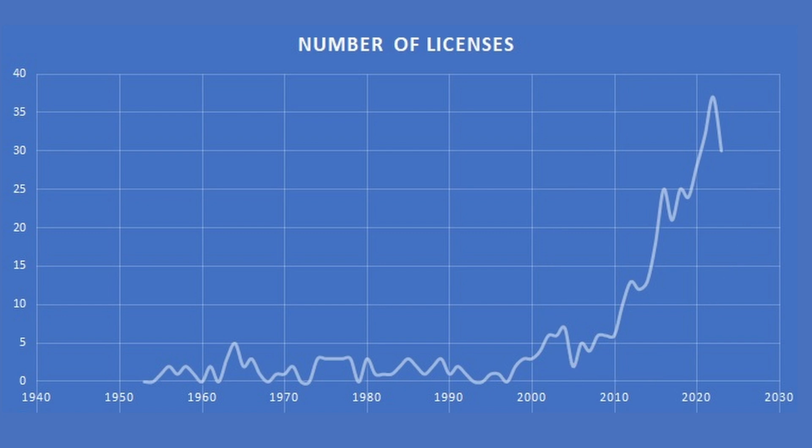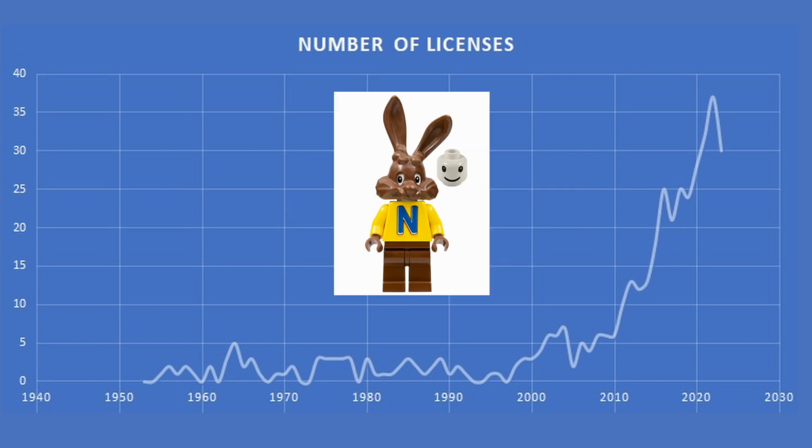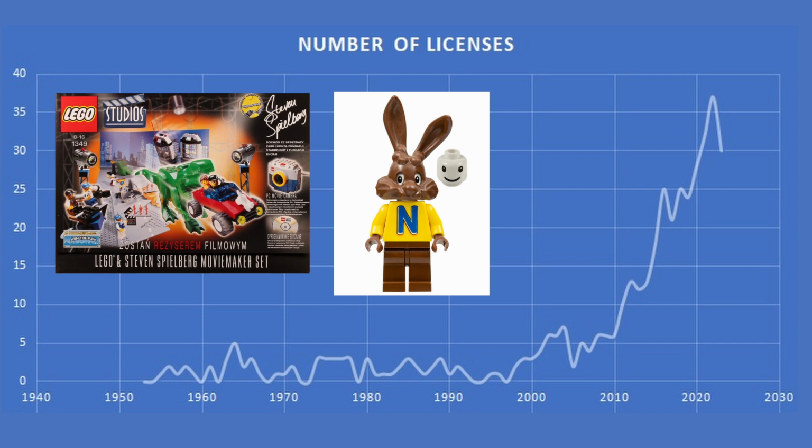These licenses include sets like Star Wars and Harry Potter and some of those evergreen licensed themes, but we also saw over the years some one-offs like with Nesquik or with Steven Spielberg and other small licensed products that really weren't consistently picked up by LEGO.